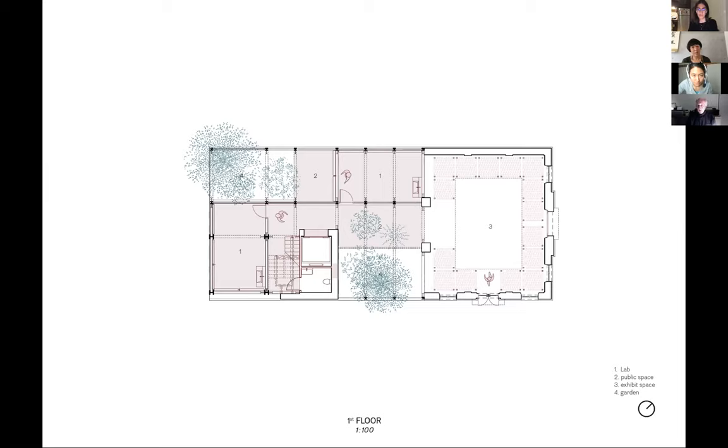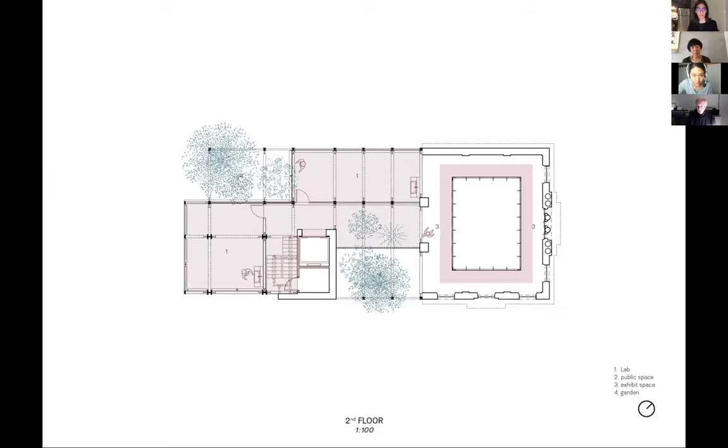So here is the first floor. I'm going to pass quickly on this. This is the first floor. This is the second floor. We can see between those two images that the space is moving between the part that I offer to the artist and the part that I offer to the public aspect.